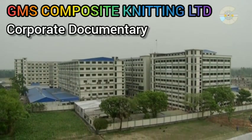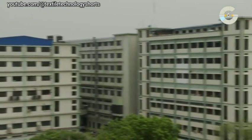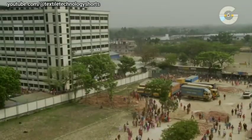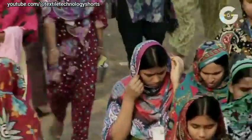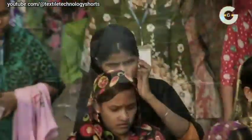In 1999, GMS Composite Knitting Industries Limited was established as an entirely integrated and independent unit that comprises state-of-the-art composite knitting, dyeing, finishing and stitching units under one roof. Its modern facilities, along with their professional and dedicated team, have made them what they are today: renowned and reliable exporters of quality knitted fabrics across the globe.